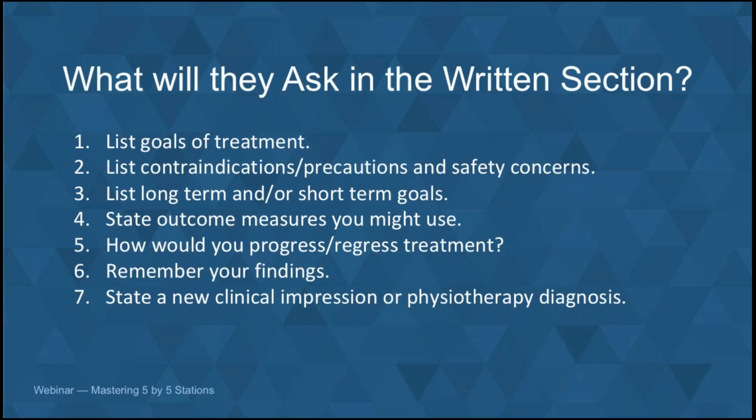So list goals of treatment, list contraindications or precautions, or even safety concerns, so things that you just want to think about in a station. List long-term and short-term goals, state outcome measures you might use, how would you progress or regress treatment. You sometimes need to remember your findings, okay, or state a new clinical impression or physiotherapy diagnosis.